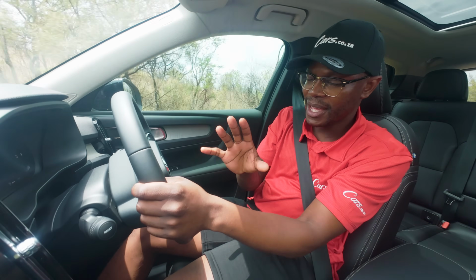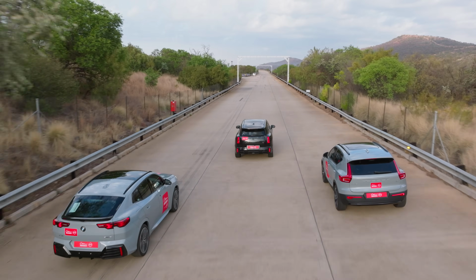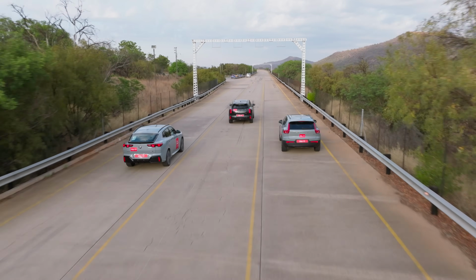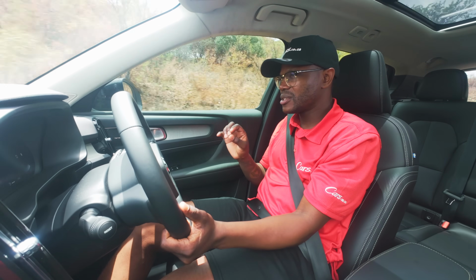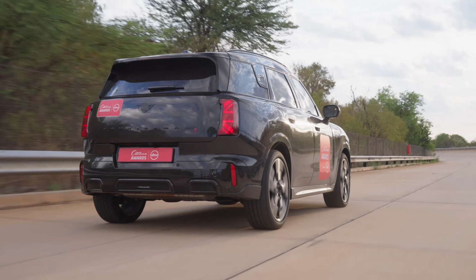You got it. Now I've spoken about the pricing and I want you to understand why this premium crossover segment exists. People are looking at cars between the prices of 700,000 Rand and R1,000,000. And these three cars fit perfectly in that category.